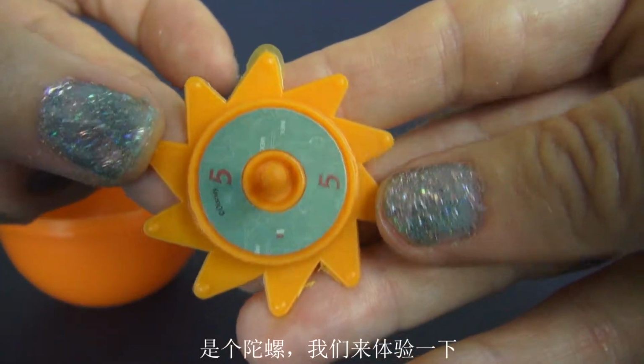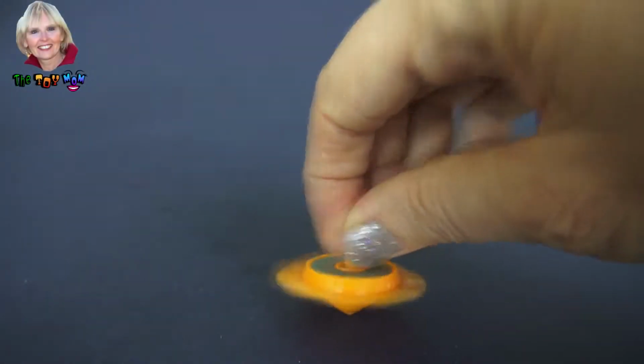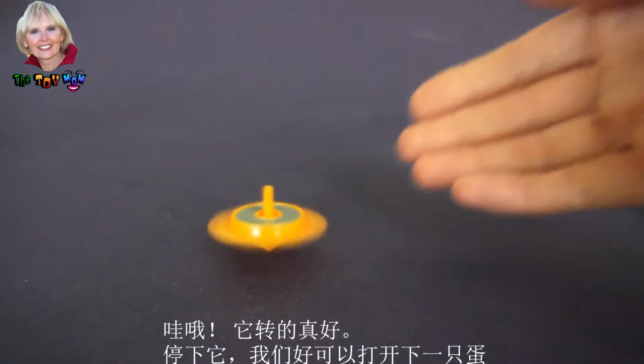It's a top. Let's try it out. Wow, that works really well. Let's stop it so we can go to our next egg.